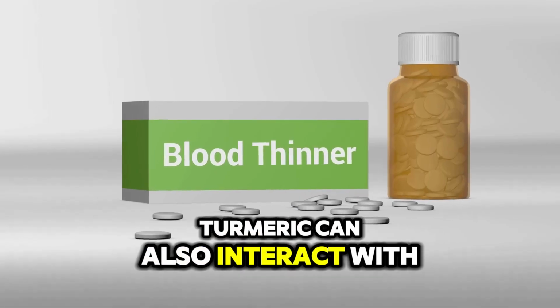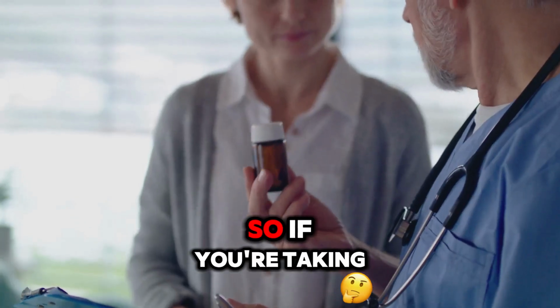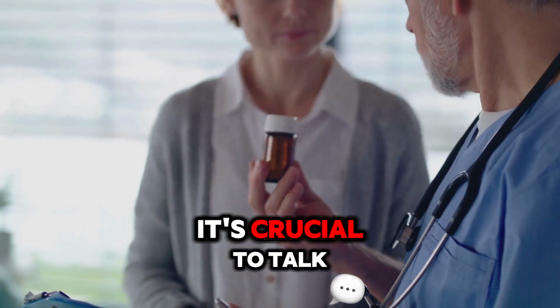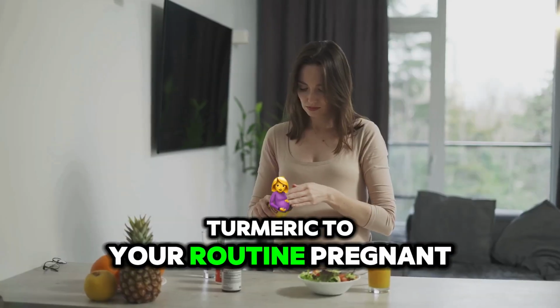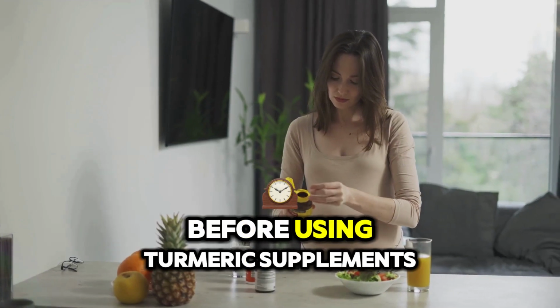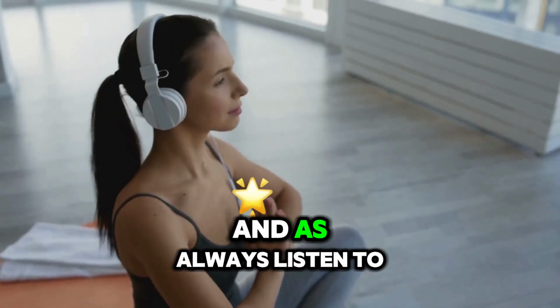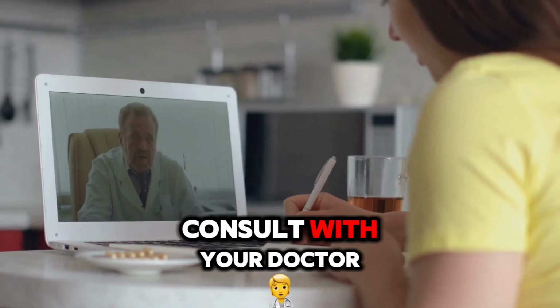Turmeric can also interact with certain medications such as blood thinners and diabetes medications, so if you're taking any medications, it's crucial to talk to your doctor before adding turmeric to your routine. Pregnant and breastfeeding women should also consult with their healthcare provider before using turmeric supplements. And as always, listen to your body. If you notice any adverse reactions, stop taking turmeric and consult with your doctor.